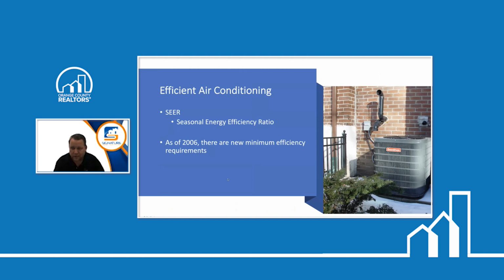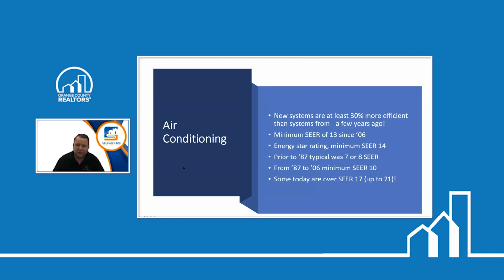Efficient air conditioning. We get this question a lot. What's the SEER rating? So basically SEER stands for Seasonal Energy Efficiency Ratio. As of 2006, there are new minimum efficiency requirements. And these tend to get more strict every year. So we're going to be seeing more and more of these. So air conditioning, new systems are at least 30% more efficient than systems from just a few years ago.